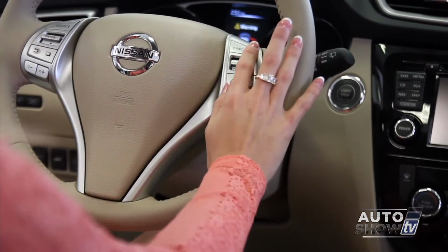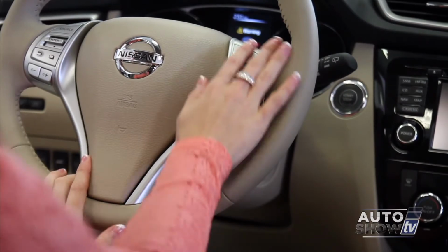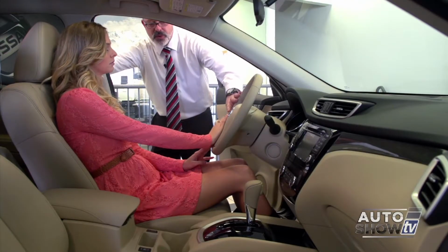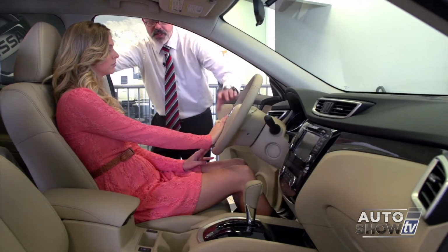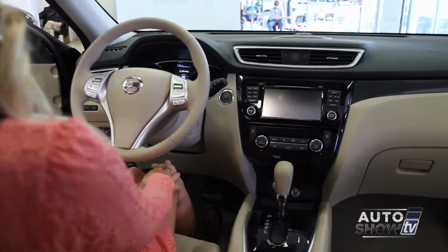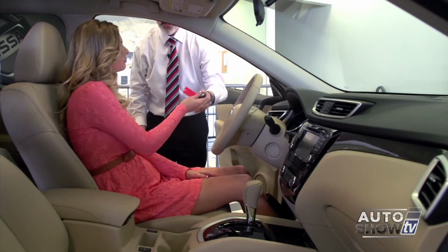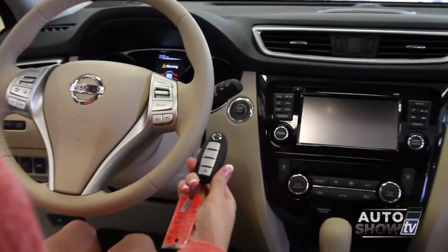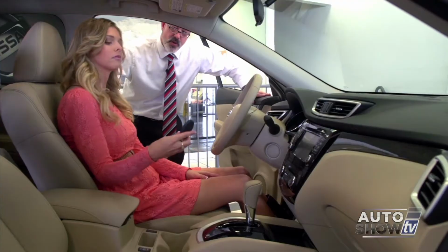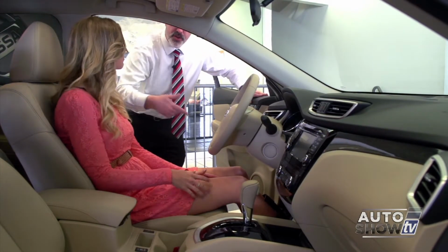So I can see here that there's a lot of navigation from the tips of my fingers. What's going on here? There's a lot of controls over here. The ones that are over here on your left side will control the audio system as well as some of the features on the navigation. I noticed it's a push start. It's Nissan's Intelligent Key, and as long as you have this with you when you get close to the car or inside the car, it allows you access to open and lock the doors as well as to use the push button start to start your vehicle.